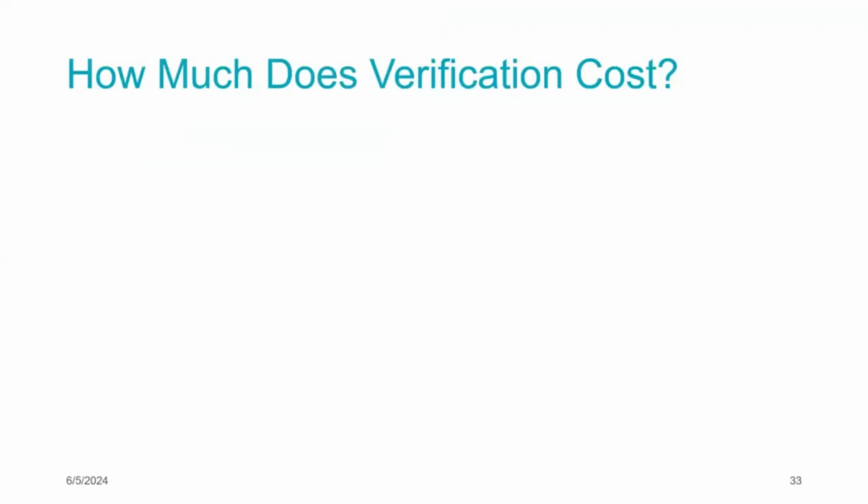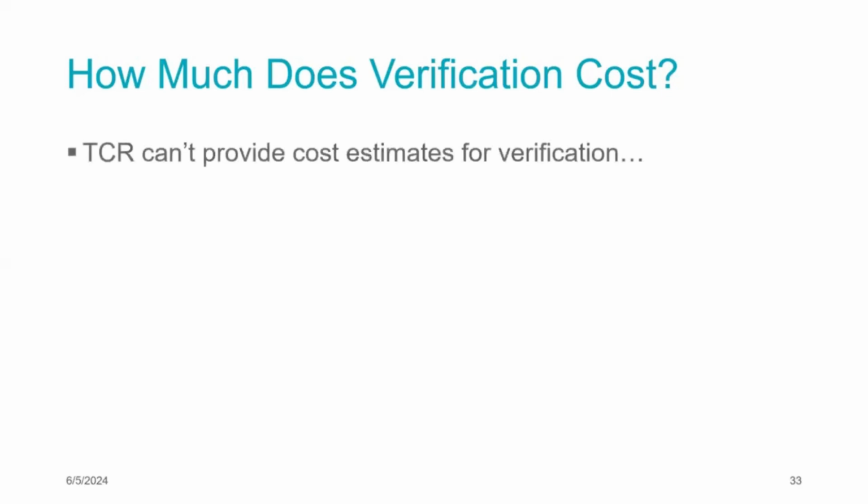Okay, so now we're into the FAQ section here. I'll start with our number one most commonly asked question about verification, which is: how much does it cost? The answer to this is we can't provide estimates for verification. It is an added cost on top of the cost to complete an inventory.